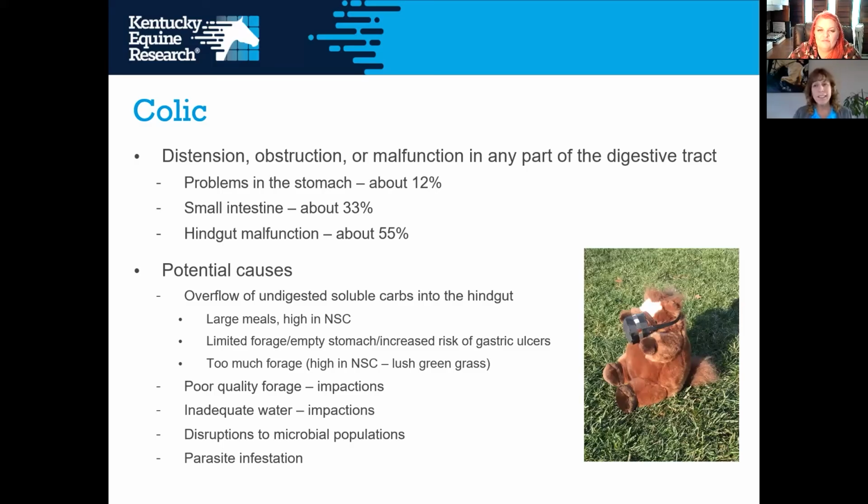Okay, so potential causes of all these things. Overflow of undigested soluble carbs into the hindgut.